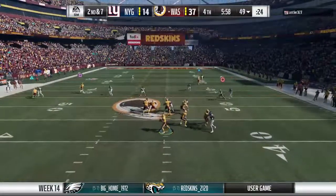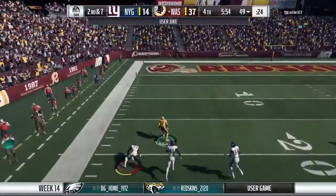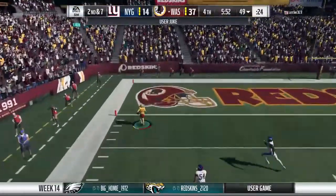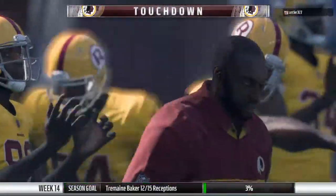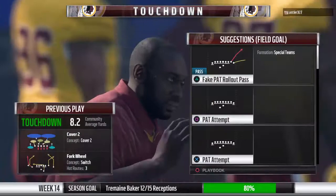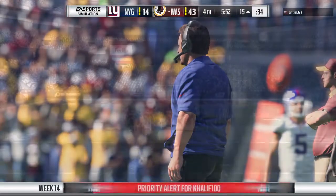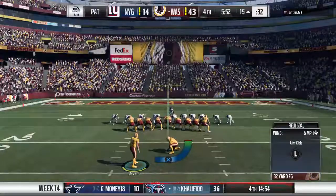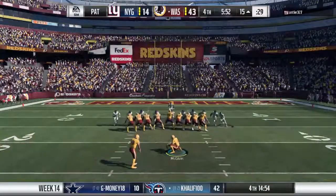Out of the gun, they'll look to throw. Dances by at the 20, looking left side, and he's got a man. That's Baker. Touchdown, Washington. A big play there with his first career NFL touchdown, and this Redskins offense continues to pour it on.